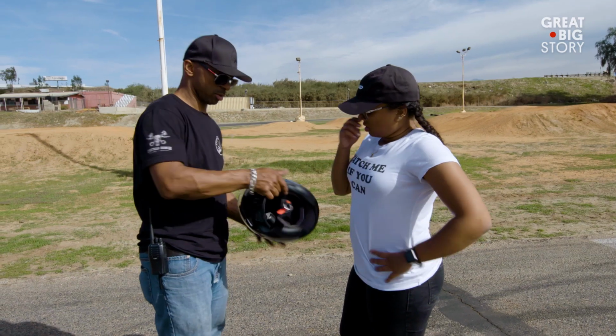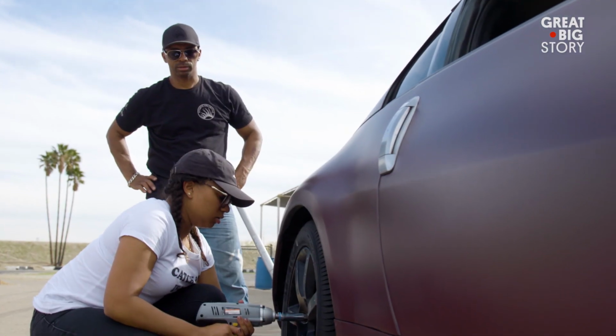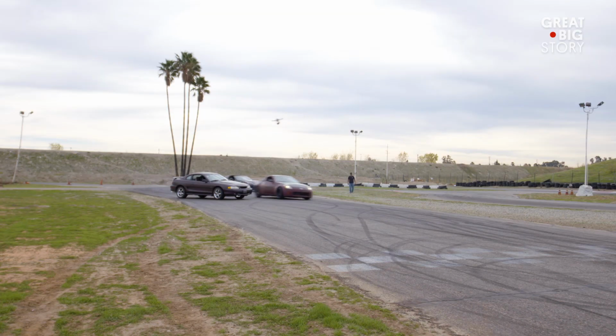When my dad and I are working together, we actually like to help each other set the cars up. So when I have to do something like sliding around the corner, my dad is right there with me trying to make sure that everything is set up. So I think that's what makes my dad and I really unique.